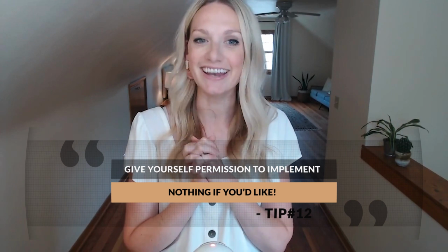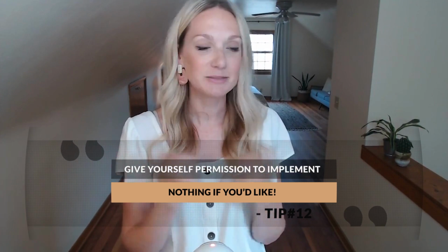Tip number 12 is give yourself permission to implement nothing from the book if you'd like to. Especially if you're like me and you enjoy learning just for the fun of it, you are allowed to enjoy reading a book about productivity or about your faith life and then not take any tangible steps at all. I think just reading a book is going to influence you in some positive ways. And to me, that's just fun. That is how I want to spend free time. So even if you are not taking very tangible steps, you can just read a book and enjoy it. You do not have to always implement something.